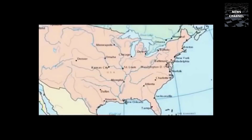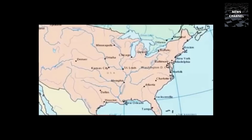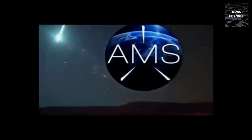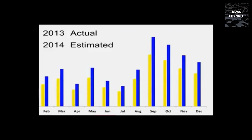It's not uncommon to see reports coming in from 3 or 4 states for these large fireballs, or in some cases 2 or more countries. So let's see what the data tells us. Here we see the updated actuals for all of 2013, which tracks closely with the yearly trends we saw before. Using those actuals, we were able to project estimates for 2014.